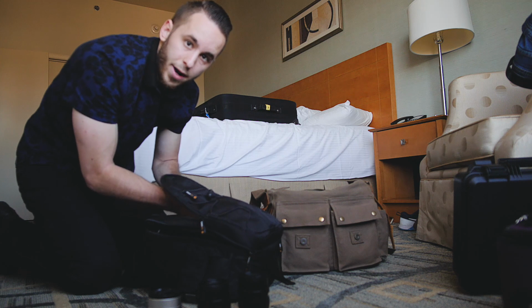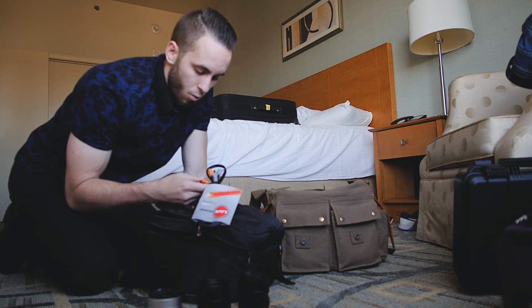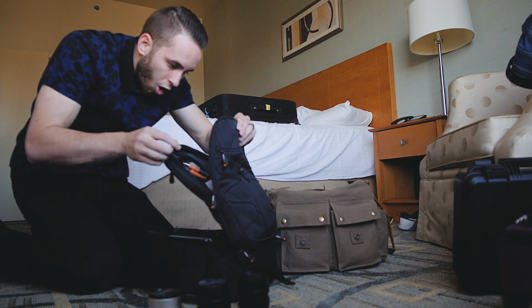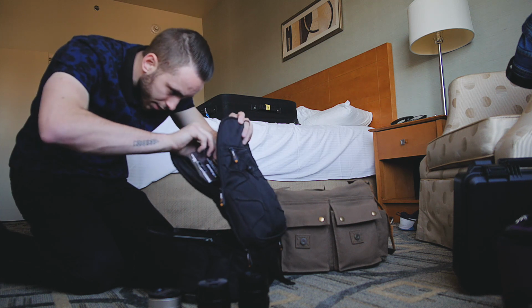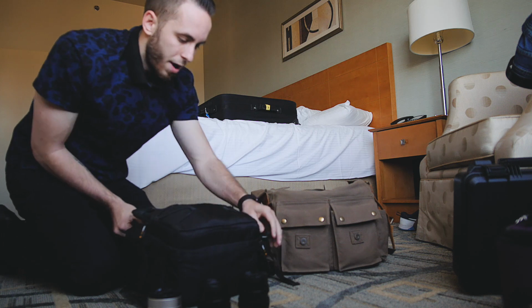It's always important to bring a lot of different accessories for hooking up to the DJ. We got a 1/4 inch to RCA cable here. We have RCA cables. We got ND filters. Let's see what else we got. So that's pretty much what's in my audio bag.